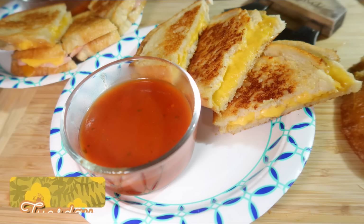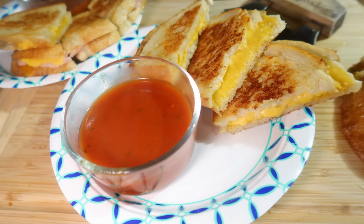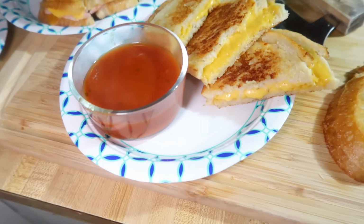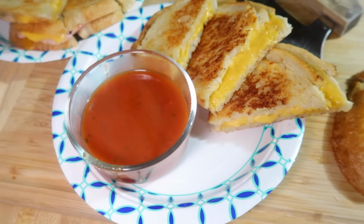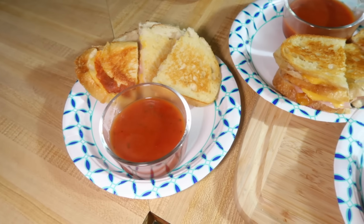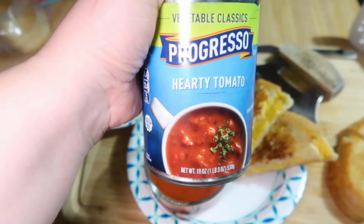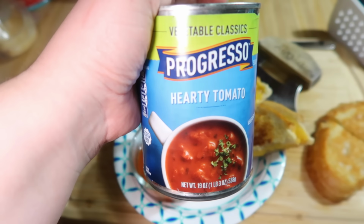Tuesday night was a really simple meal, and that was grilled cheese and tomato soup. This is a favorite, and it also brings me back to my childhood. We ate this a lot as kids, but I turn it up a notch by putting it on sourdough bread. That's our favorite bread to put grilled cheese on, and we didn't have sourdough bread when I was a kid. It was just white bread, but sourdough bread is just really good. And our favorite soup is the Progresso hearty tomato soup, so that's the soup that we always use for it. And we used 2 different types of cheeses on our grilled cheese. We do American and cheddar cheese, and they are delicious.